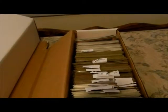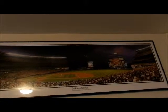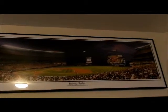Got about 3 minutes left on the camera here, so I'm going to pick up the camera on the tripod and aim it up here. And this is a picture of a Subway Series. And I don't know if we can zoom in a little bit. Who's up on the scoreboard? It's a little dark up there. Out of focus too. So you get an idea of what year that was.